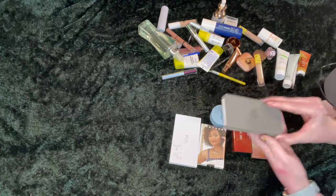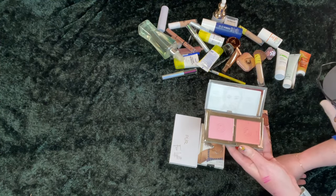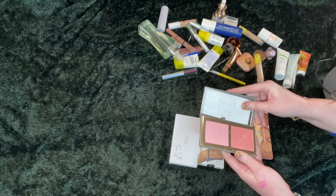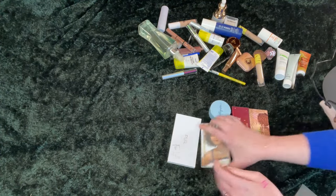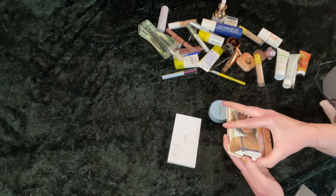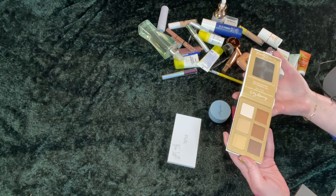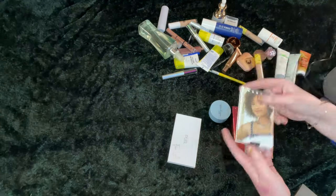Then this one is from Complex Culture. It's just average. I got it from Ipsy and it's fine. I just have so many other things that are better. So get rid of it. This is from Ice Cream Beauty. It's fine. I just have things that are better. It's a contour and bronzing palette. The pan sizes are small. I have better things than this.